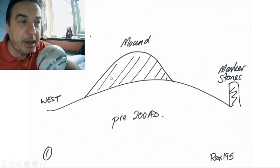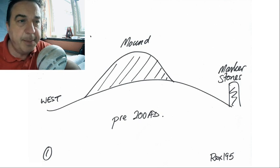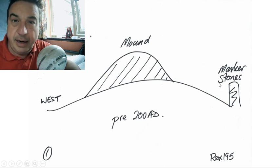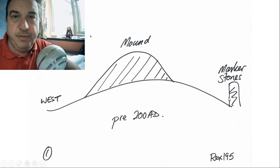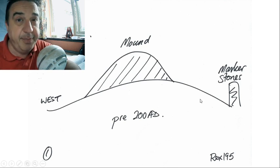Alright, so what they do is on a hill. Another clue is the orientation. They're always done east-west, which ties in with what became later Christian traditions. And the marker stones on the east side, and that quite often could be a marker stone for other people to be buried, lesser nobles, and also a marker to show you the way to the mound. And some of the big hills will have more than one of these.